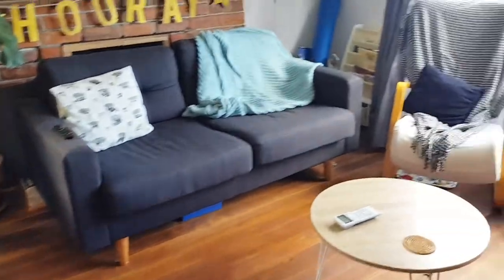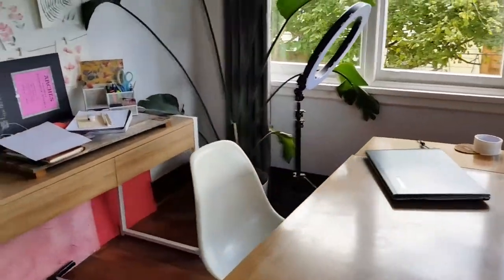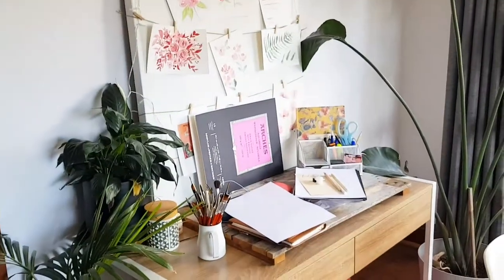High chair, washing, more washing, and literally a gate around our TV. So yes, we do have a toddler. And here's our dining area. And behind it is our desk, or should I say my desk.